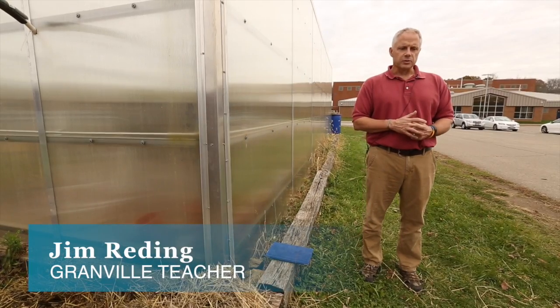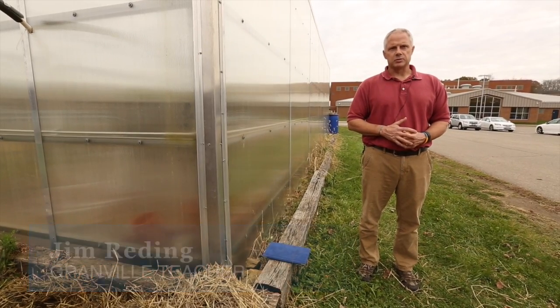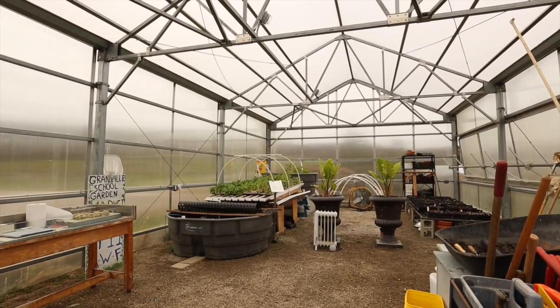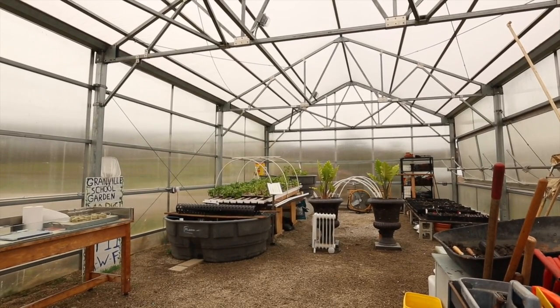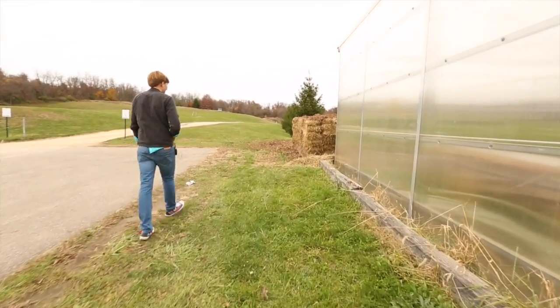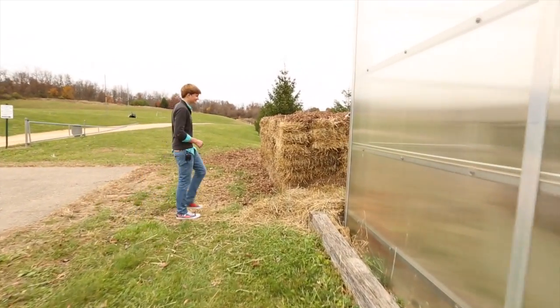The idea was to take an existing problem where we didn't have heat in the greenhouse and weren't able to keep the tilapia alive, and then to come up with a viable solution for this area to keep the fish alive. So we gave Chris a real world problem, and then he came up with a real world solution.